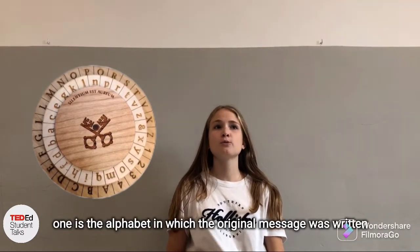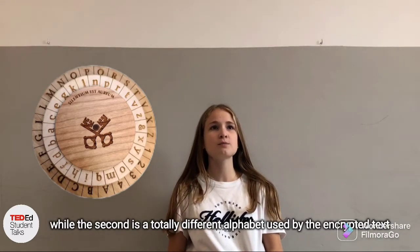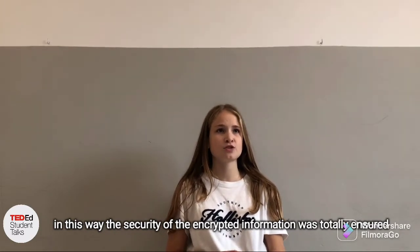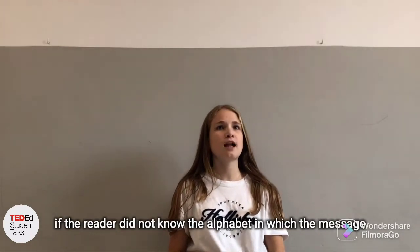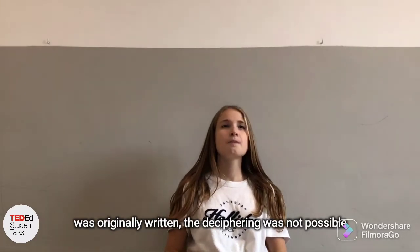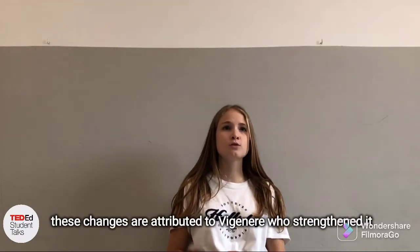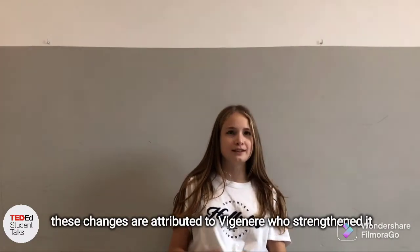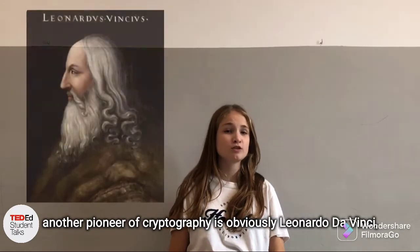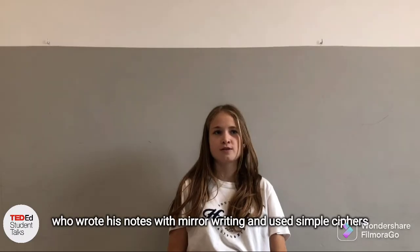One is the alphabet in which the original message was written, while the second is a totally different alphabet used by the encrypted text. In this way, the security of the encrypted information was totally assured. If the reader did not know the alphabet in which the message was originally written, the deciphering was not possible. This method went through a lot of changes, and most of these changes are attributed to Vigenère, who strengthened it. Another pioneer of cryptography is obviously Leonardo da Vinci, who wrote his notes with mirror writing and used simple ciphers.